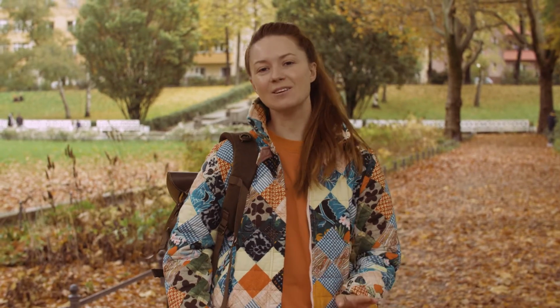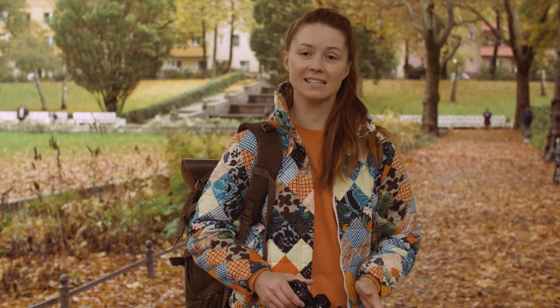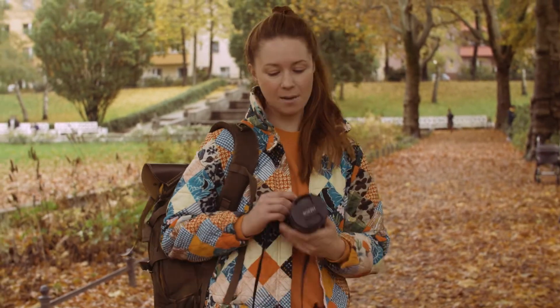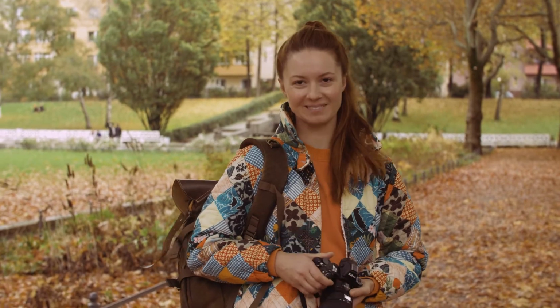Hi guys! Many of you asked me about my photo equipment, so today I've decided to show you the insides of my photo backpack, my camera, my photo lenses, and also I will tell you what I am using them all for. Let's go!